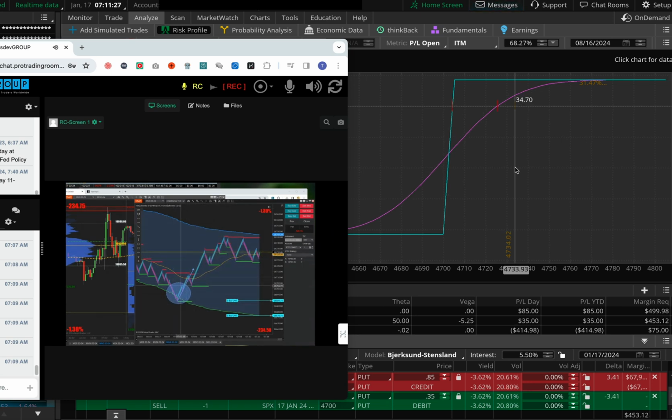Gang, there's a lot of good going on here. This is the ROP low here. I don't know if we go down and make another new low. Maybe we do. I don't really care at this point. It's fine with me because I have the inventory ready to go.